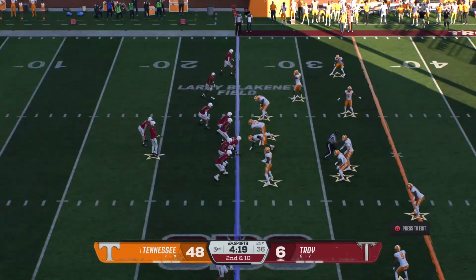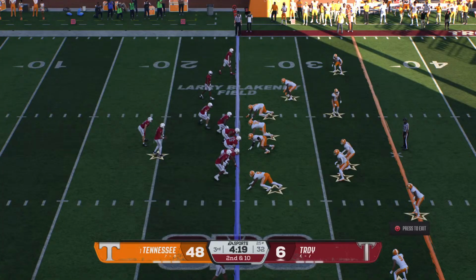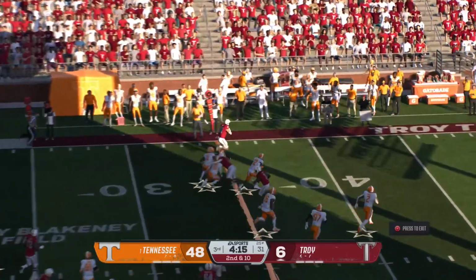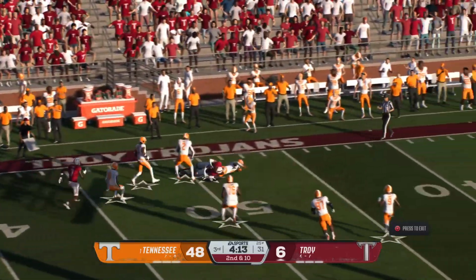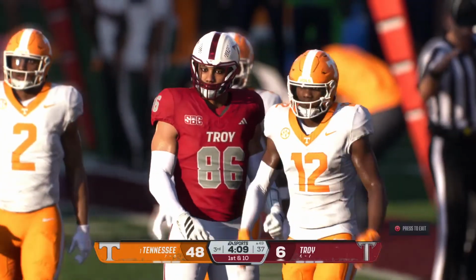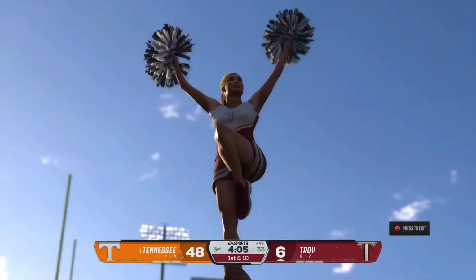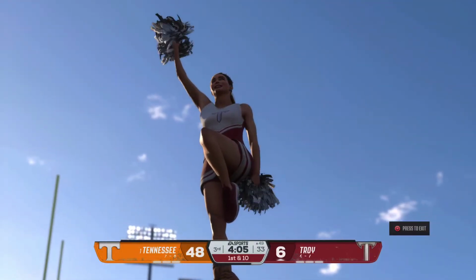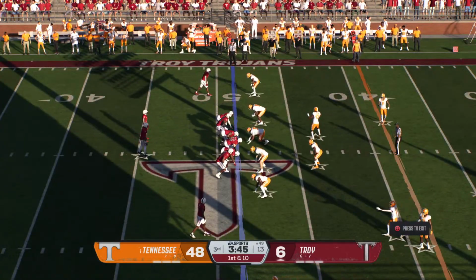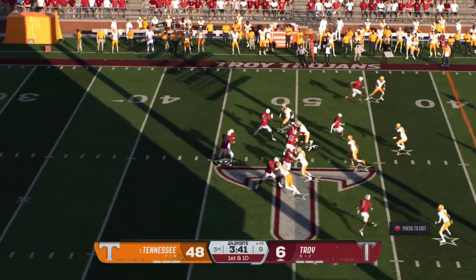Backed up now, here's second and long. Pulls it and fires to the left. Still running at the 40. And the explosiveness, the big gainer gets it to the 49-yard line. That's a huge throw for the offense, but they're down by a ton. They're going to need a lot more of that, and it's not going to be easy considering the defense knows they're probably going to be throwing the ball every play here in the second half moving forward.